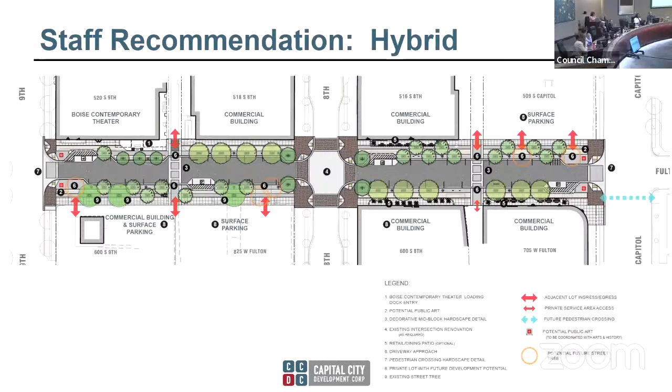Madam Mayor? Yeah. I have questions. I want to drill down a little bit on this. I'm looking at the Google map. How many current businesses exist in that area today that could offer patio dining or outside dining? Madam Mayor and Council Member, there's currently only two restaurants that are active on the corridor, on the corner of Capitol and Fulton. Okay, thank you.